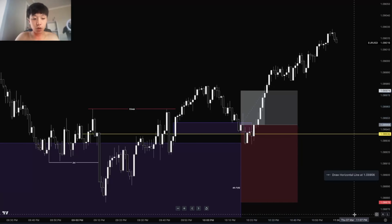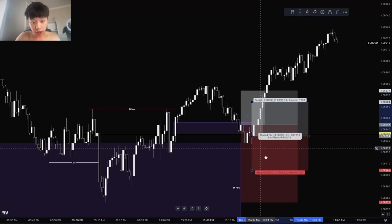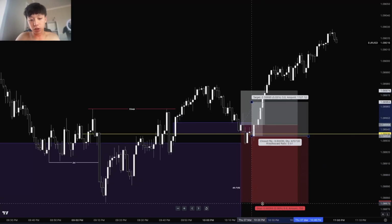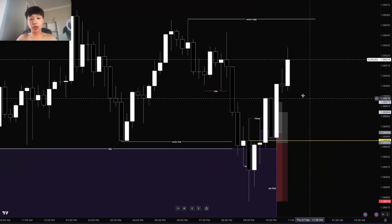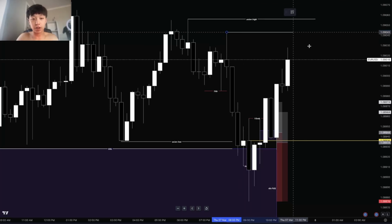stop loss at this low. And then I entered a second position when it came into the true open with my stop loss at this low again. So my first take profit was at this 15-minute draw.